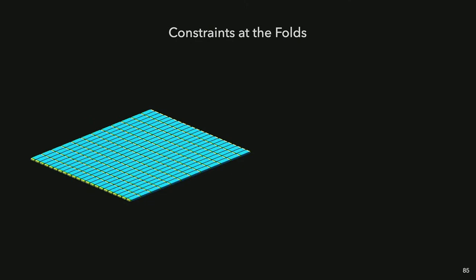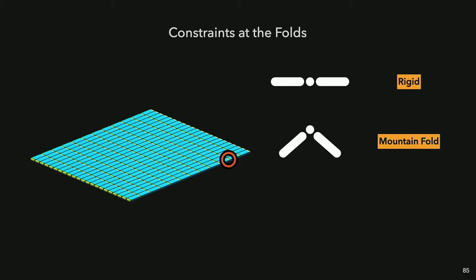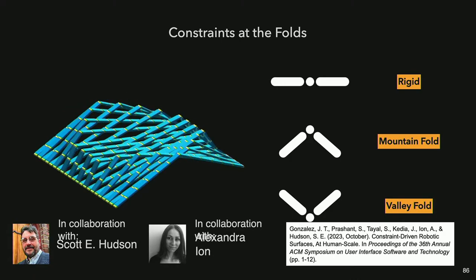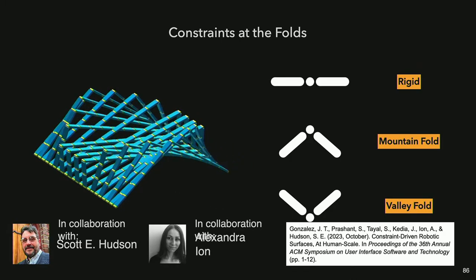So here we have blue pieces that represent rigid members, and these yellow pieces are hinges that we might want to constrain in a rigid orientation, or a mountain orientation, or a valley orientation. And we borrow this terminology from origami. And so the thought was, okay, we can start flat, we can manufacture all these things as flat sheets, but then we can add these low power constraints, and when we squeeze this whole surface together at the sides, we can pop out of the plane and enter a whole new shape space.